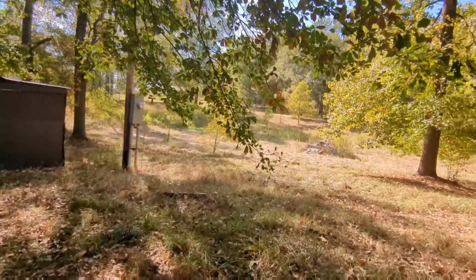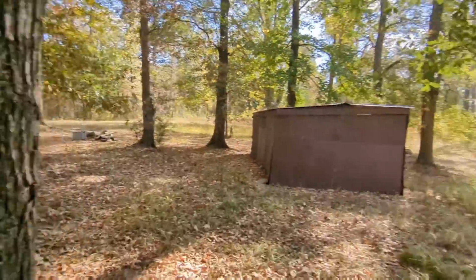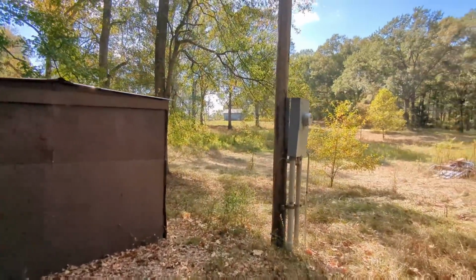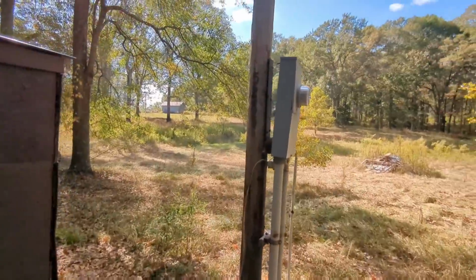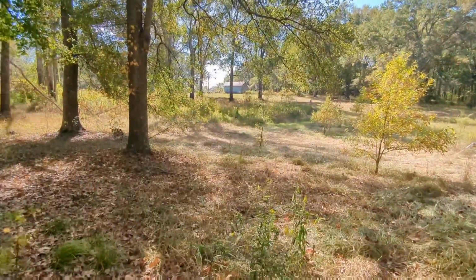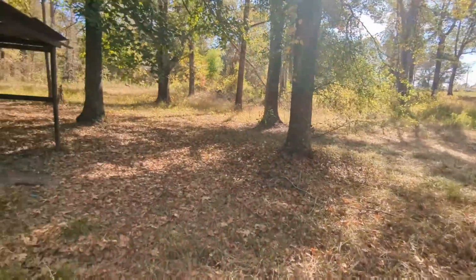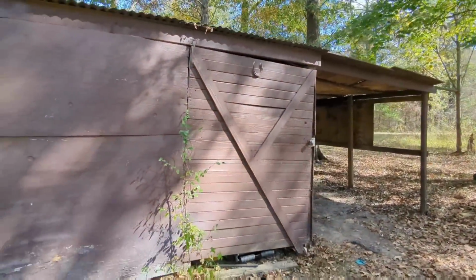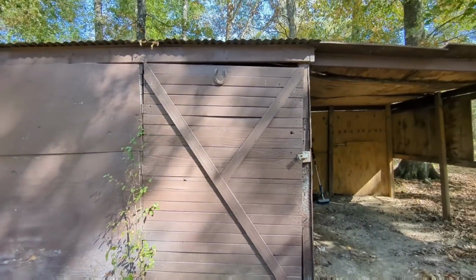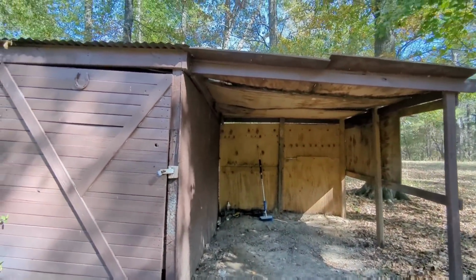Let's see what your little barn over here looks like. Yeah, looks like a barn to me. You can use it for some animals. Chicken coop. Let's see. Power pole. Oh yeah, that's good. Got a lock on it, so evidently there's some stuff in there they want to keep locked up.